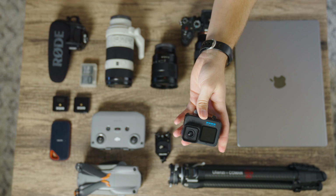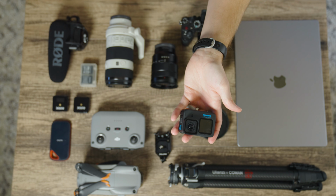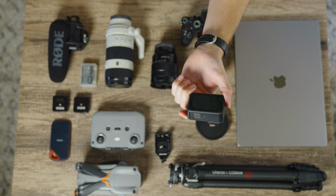This is the Hero 10. It shoots in 4K, it can shoot in 120 frames per second, which is pretty cool. I just still don't love the image that a GoPro produces. I don't like color grading GoPro footage. I think it's awful to color grade. But I keep it in my pack. I used it skiing this past week. It's fine, I use it.